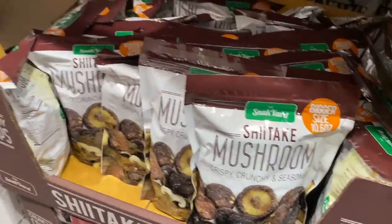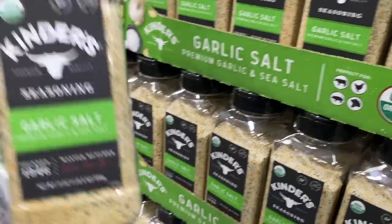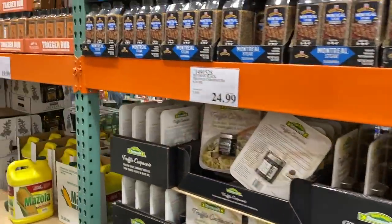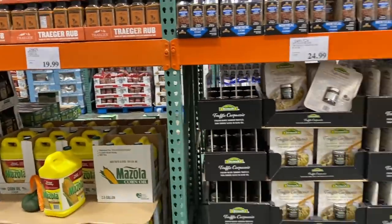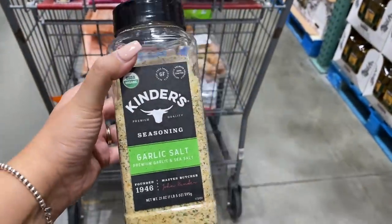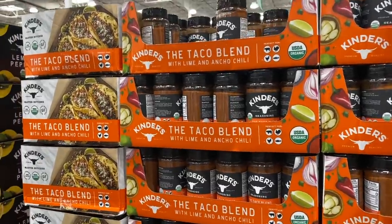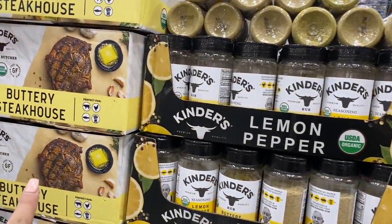I don't know. All right, you guys, I'm obsessed with the Kinder seasonings. Now they have garlic salt for $8.99. I'm psycho and we don't need it yet, but I'm gonna get it because they're so good. Oh, they don't have any more. Look, those are the only ones that are out. Because the last time I got the lemon pepper, so if you see lemon pepper by the Kinders, get it. It's finely milled and it's so much better than normal McCormick lemon pepper. I'm all freaking out. Just kidding, they do have the toggle blend and the lemon pepper. Oh, and this one's really good too, the buttery steakhouse. Highly recommend.